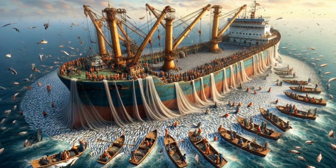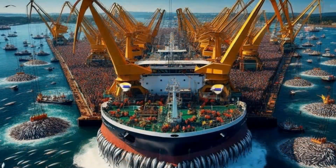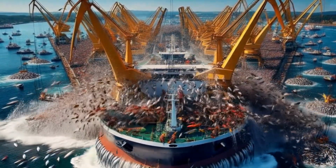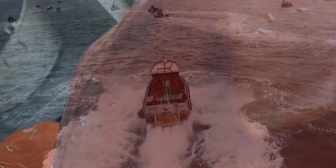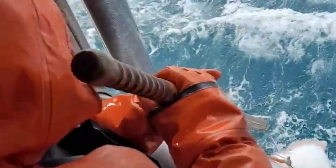Flounder is a bottom-dwelling fish that lives in shallow seas and is often caught using special methods to ensure efficiency and protect resources. One common method is to use trawls. Trawls are lowered to the seabed and dragged along the bottom of the water by fishing boats, catching flounder while they are lying still under the sand.